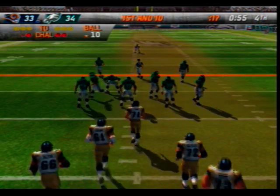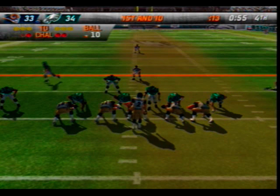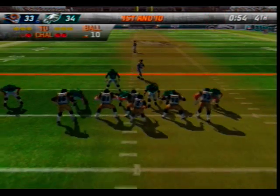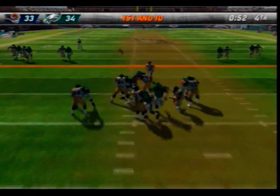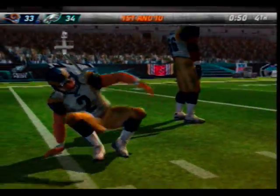First inside their own 20. Ball on the 10-yard line. The Eagles with a four-man front. Here comes the blitz with the pass. The pass was incomplete. He appeared to feel the pressure there.